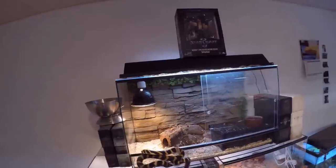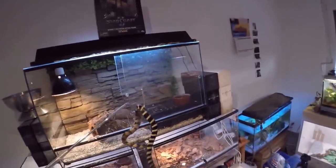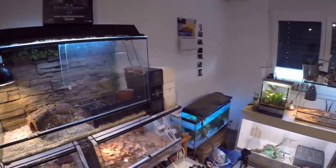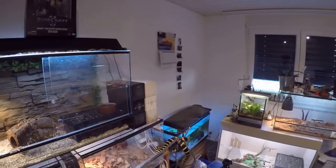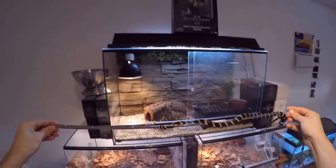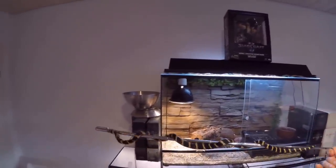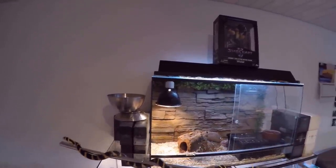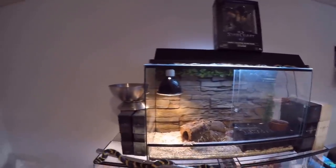So, as you can see, this is a baby king cobra. Whoa! He's obviously a little agitated because I just took him out of his little hut. So what I will do, basically, is just keep him on the hook.